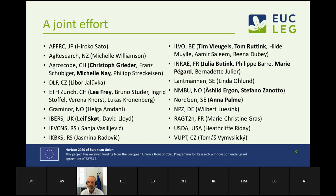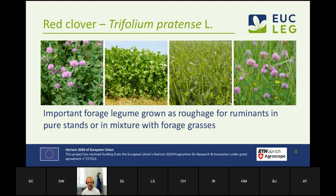So with that, I would like to start just very briefly introducing red clover, because we already had heard quite a few details from David before. Just want to remind you that this is really an important forage legume grown as a roughage for ruminants in pure stands or in mixture with forage grasses. And it's of particular importance to providing roughage, especially in areas where you can't grow any arable crops. And you would be surprised to see how many of these areas we actually have worldwide.